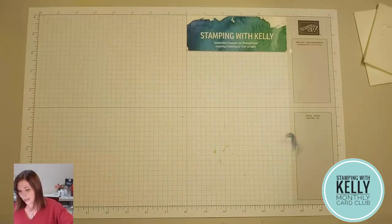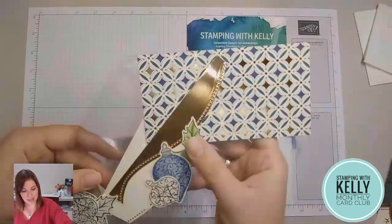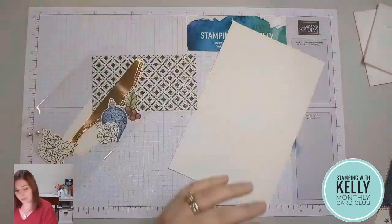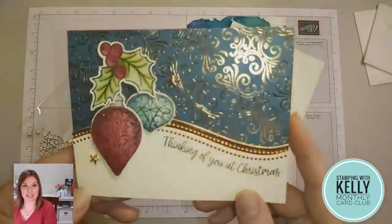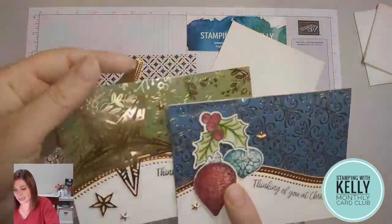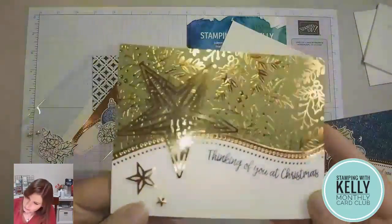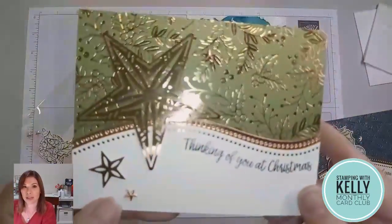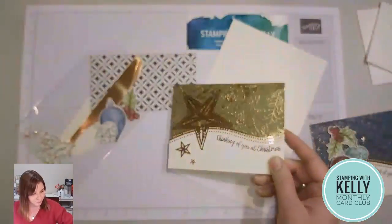But we're going to get started with some supplies that include a designer series paper that looks like that or something like that, and the very vanilla background. And we're going to be making a card that looks something like this. You can also switch up the design and put on these beautiful copper foil embellishments. Can you see that laser cut again?